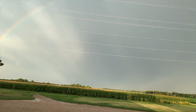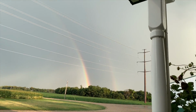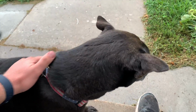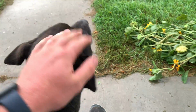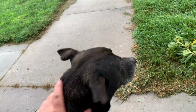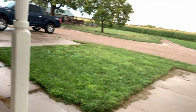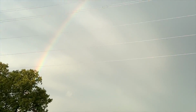been another rainbow. We have had quite a few this year. Kobe is very scared of the thunder, as always. He's not scared of any coyotes or raccoons, but he's scared of thunder. Yep. Look at those streaks of light coming through the sky.